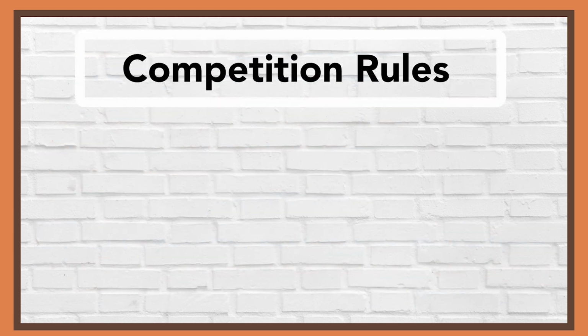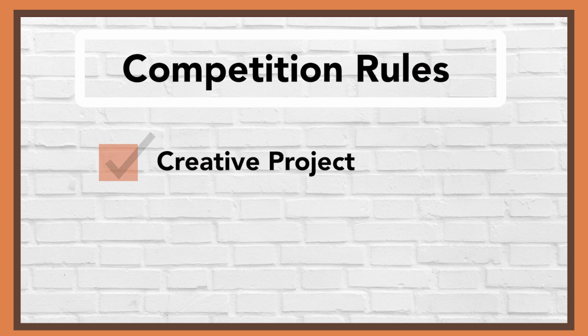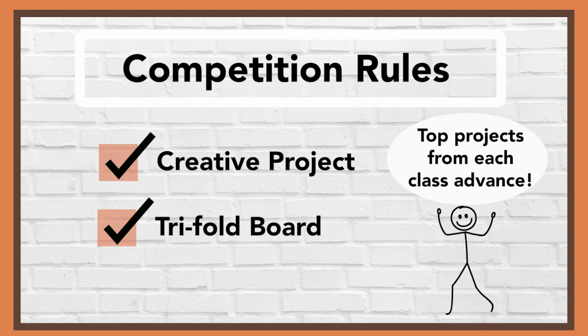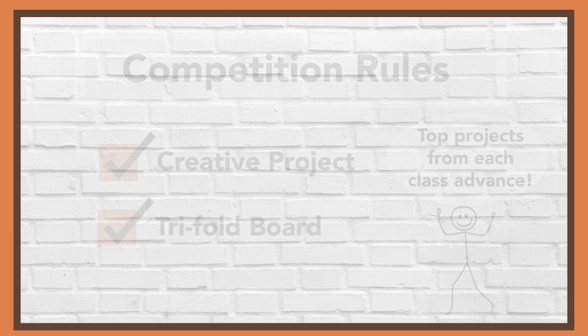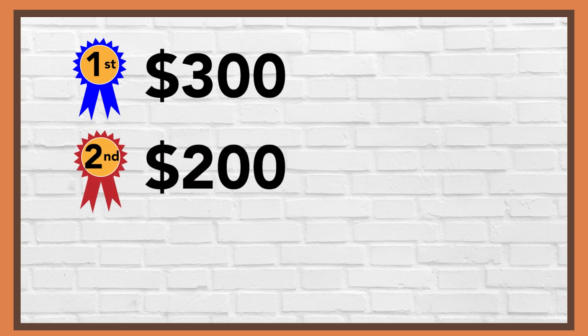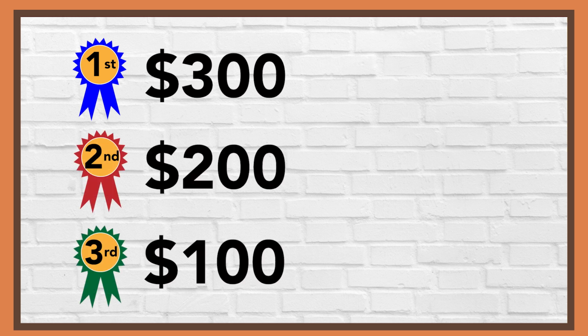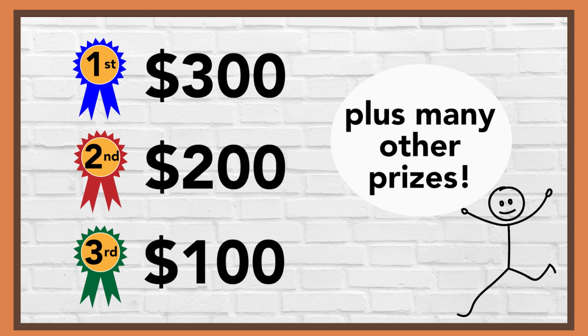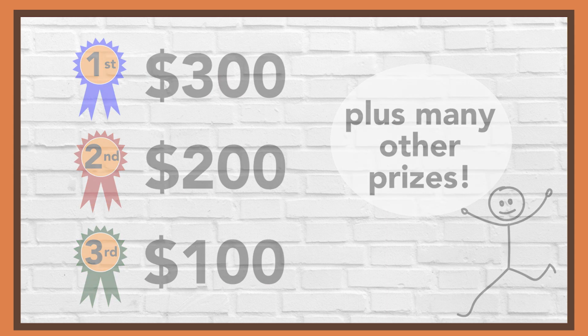To compete in the Data Jam competition, you'll first make a creative project and a trifold board. Second, the top projects from each class will advance to judging in the final competition. First place gets $300, second place gets $200, and third place gets $100. We'll also give prizes for honorable mentions and door prizes you can win just for making it to the competition.